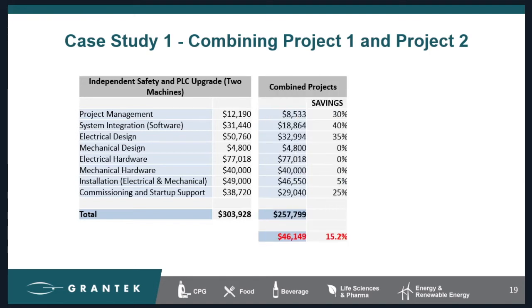So how did we come up with these values? Well, we created real quotes for real projects of those two independent projects I showed you before, per the customer request. All we did is go back and develop a new quote, assuming that we were asked to do the project simultaneously. Now, as you can see here, there's a total savings of roughly $46,000, and that's about 15% of the total cost of both projects.